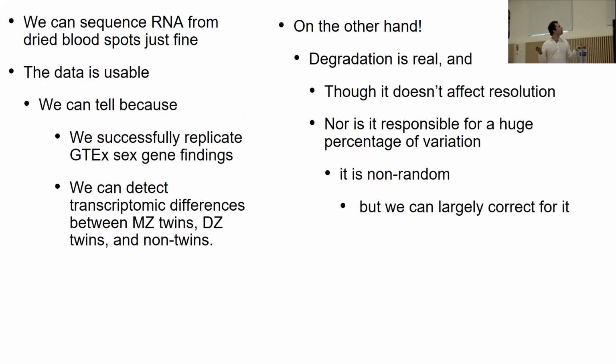So, yes, we did manage to sequence RNA from dried blood spots that have been frozen. And we can tell we've been successful because we show very similar results to other studies, and because we can detect differences in the transcriptomes of twin samples. And whereas degradation is real and it is potentially a problem, we find that we can correct for it quite well.